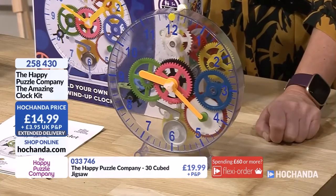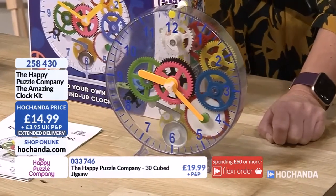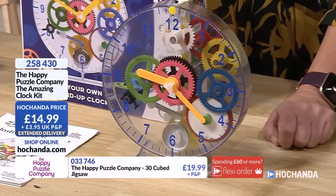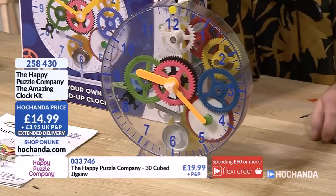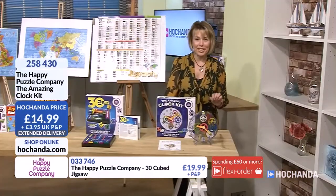So this is a real working clock, suitable from ages 5 and upwards, something definitely as a kit to do with the children or the grandchildren, and something which can sit proudly on their desk in their bedroom or on the sideboard or wherever you want. But yes, that ticking clock will drive you mad in the studio, I can assure you. I wanted to leave it on because I want to hear the bell ring. That's what I want to hear.